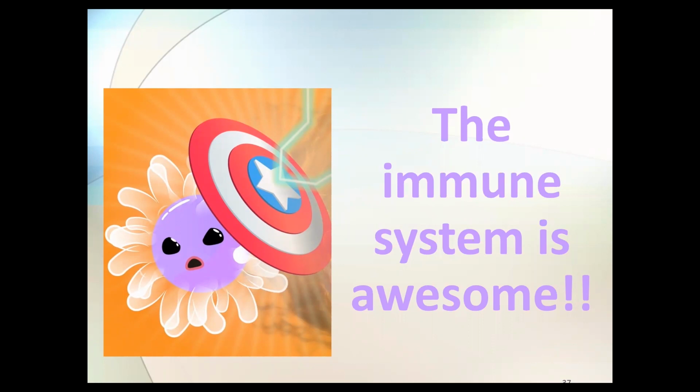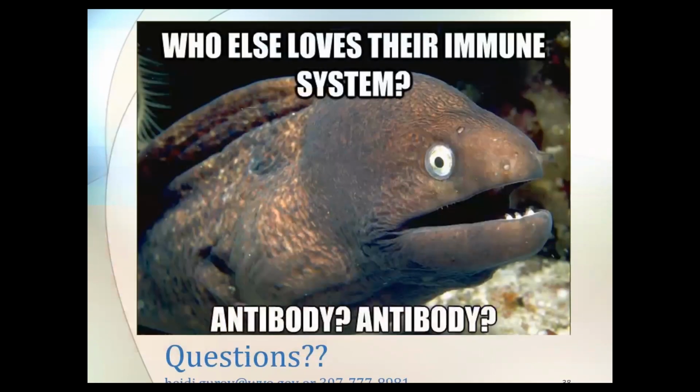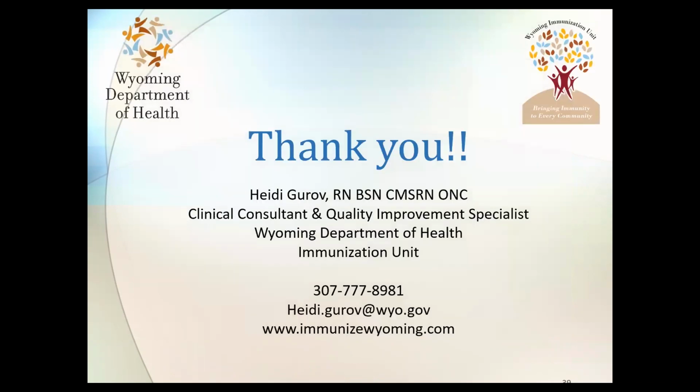They help aid our immune systems in creating that memory and immunity that are going to protect us for a very long time. So it's awesome, it's powerful, it can respond to so many things at a different time. And I just want to say, who else loves their immune system? Antibody? Antibody? Always gotta love a good nerdy science pun.